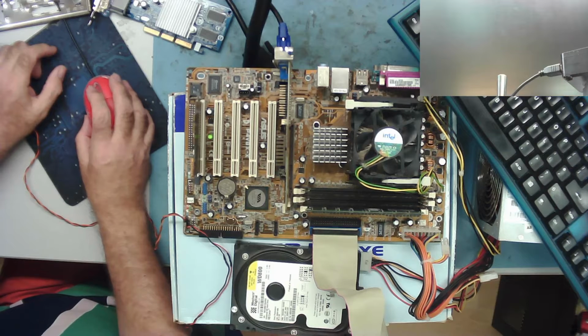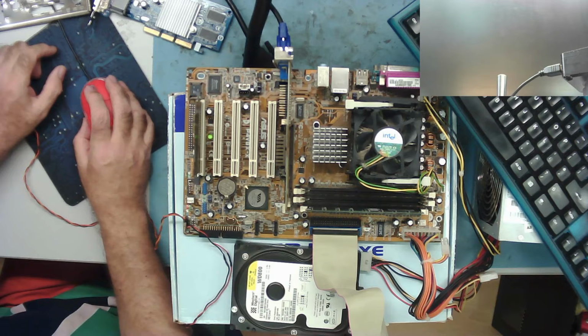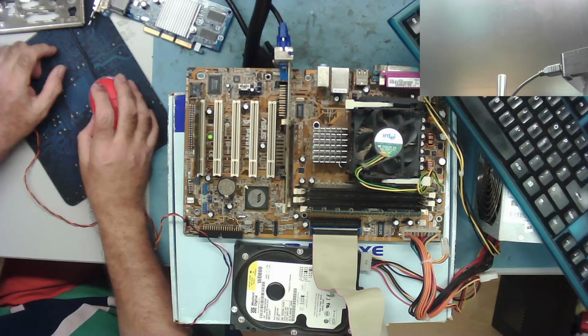So we know the processor, we know the motherboard, we know the graphics card's no good, and possibly the RAM isn't as well. It might have just been dirty RAM slots, but it didn't seem to like it. I'll put this one in and then it works. I'll check later that all the RAM slots are working, and then we know we have a good board. So let's go and see if there's any value to this.